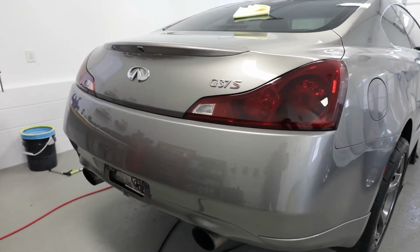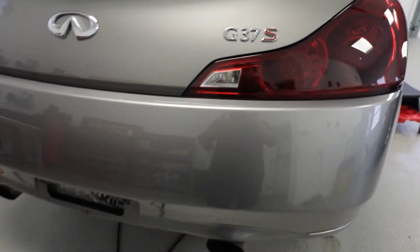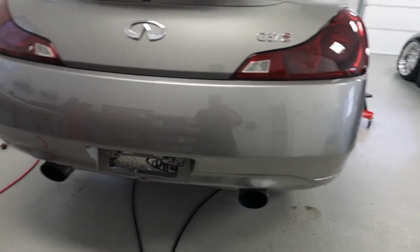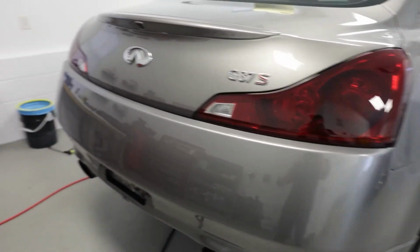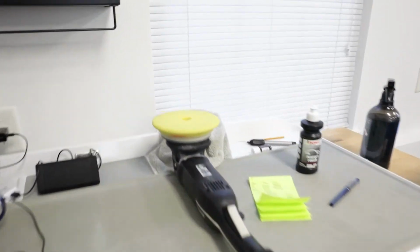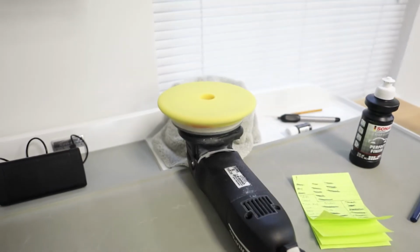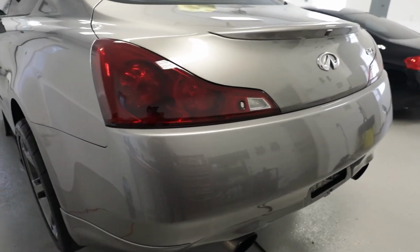So I have a bit of a different approach to rear bumpers, because that is usually the dirtiest part of a car, just from the exhaust and everything coming up from the road. So what I'll actually do is load up the pad more than normal with a bunch of polish just to run it over quickly and pick all that up, and then go over it again normally so I can actually get the results that I want.